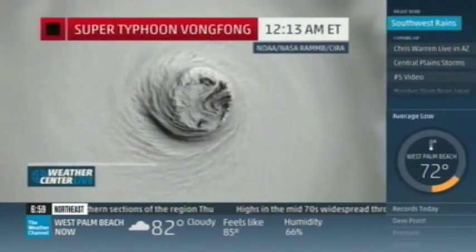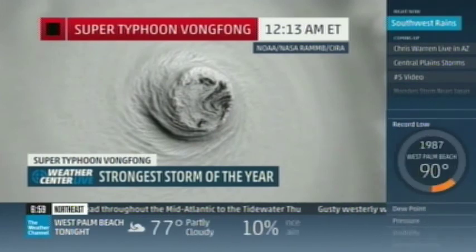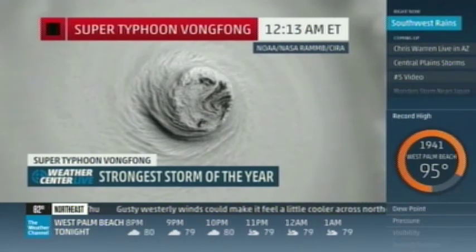Hey, check this out. Amazing satellite images of the largest tropical cyclone we have seen so far this year. It's Super Typhoon Vongfong, and now it's headed west towards Japan. We are tracking this dangerous typhoon very closely, and we'll tell you what path Vongfong could take.